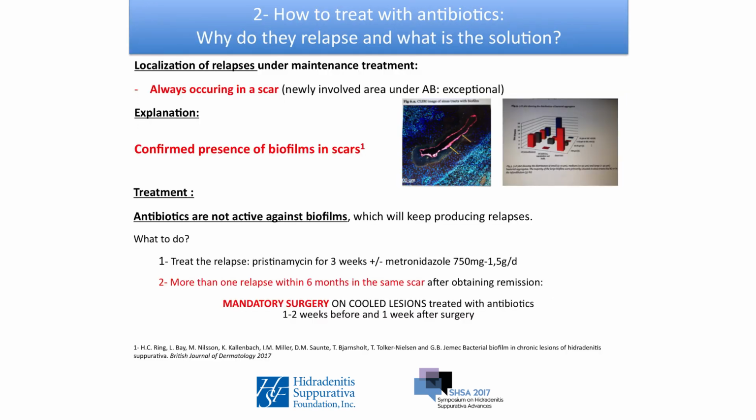So why do they relapse, and what is the solution? We have already almost pretty well gone through this. What we observed during the past 9 years that we have been using maintenance treatment is that they only relapse in scars. So Olivier, like 7 years ago, told me, I know what it is, biofilm. And we're very pleased that an analysis this year confirmed the presence of biofilm in scars. So the problem is that antibiotics are not active against biofilm. So if you save the biofilms, you will save the relapses.